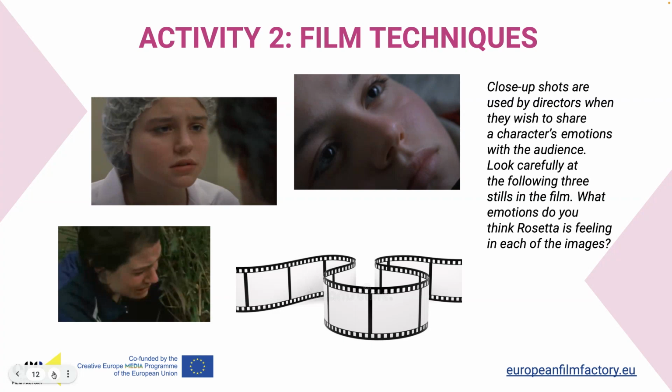There are some close-up shots. It's a way to make students think about and reflect on the director's choice of close-up shots, because there is a message behind this choice. Of course, there is a particular message that the directors want to convey.